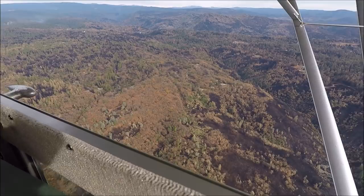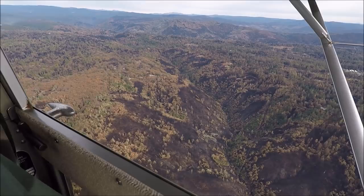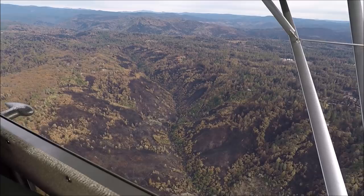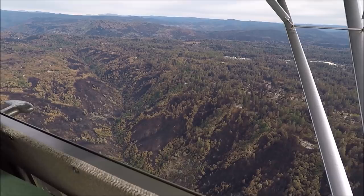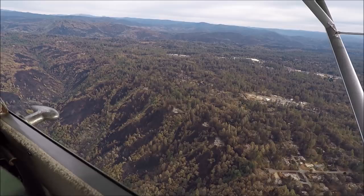Now we'll cross Little Butte Creek and look at the west side of the town of Paradise. Again, the blackened walls in the canyons indicate a more complete fire burn where the fire has more vertical fuel to work with, as opposed to the relatively level mesa top where the fire is proceeding as a series of spot fires and structure fires.